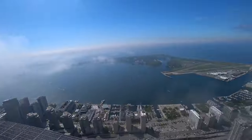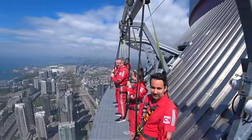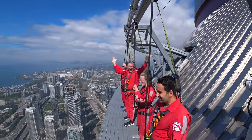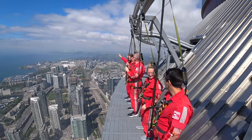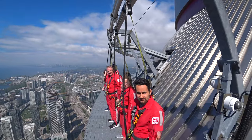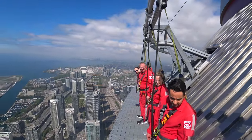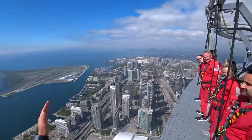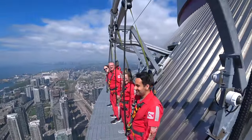I know, this is awesome, you are right. And guys, I think I can officially say to all of you, welcome to Edgewalk. So guys, the platform where we are standing right now is 1.5 meters wide or 5 feet wide. That is the same average size as any sidewalk we're gonna find down there in Toronto. That means if you can walk down there, you can walk up here with me.